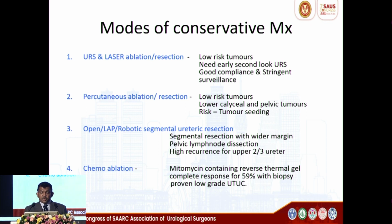And for the patients with locally extended disease who are not fit for radical surgery, then we can go for the segmental resection, either open or laparoscopic or robotic. And in addition, we can go for chemoablation. One of the standard methods is the mitomycin containing reverse thermal gel. It has a complete response rate of 59% with biopsy proven low grade tumors.